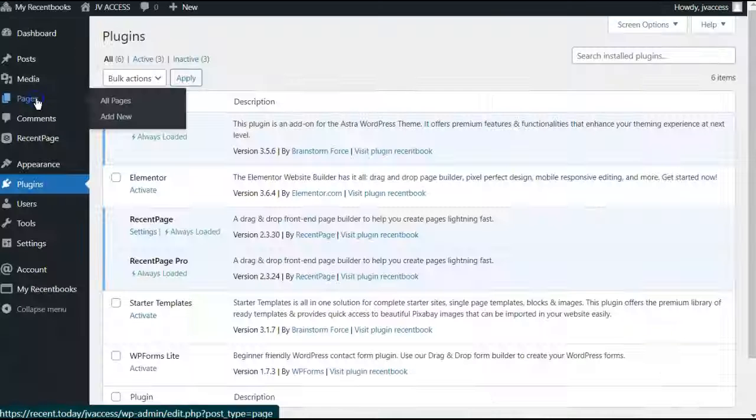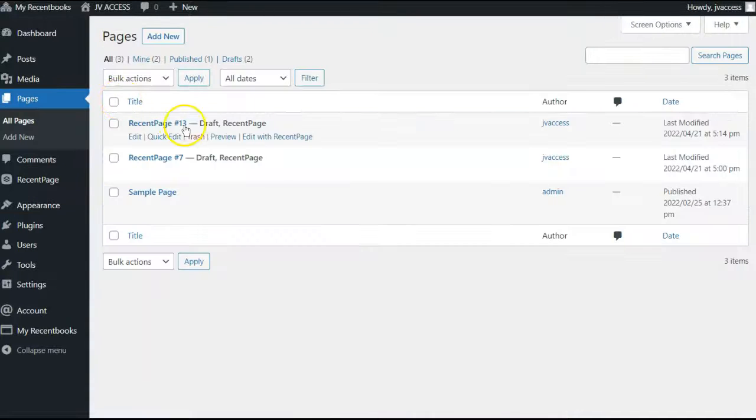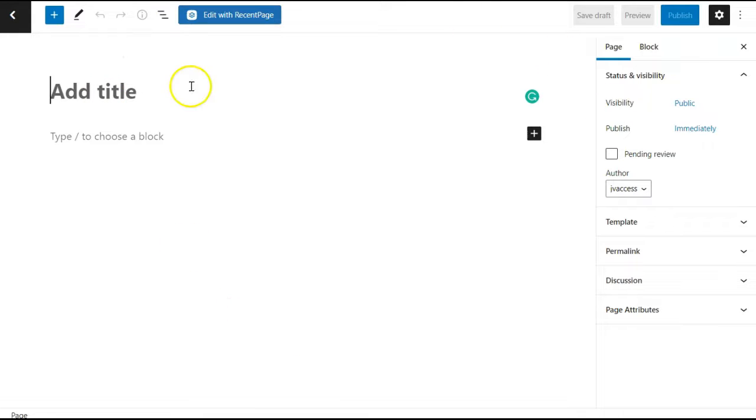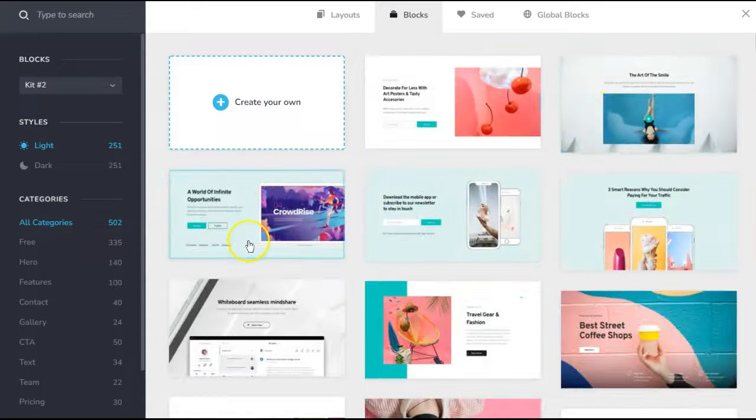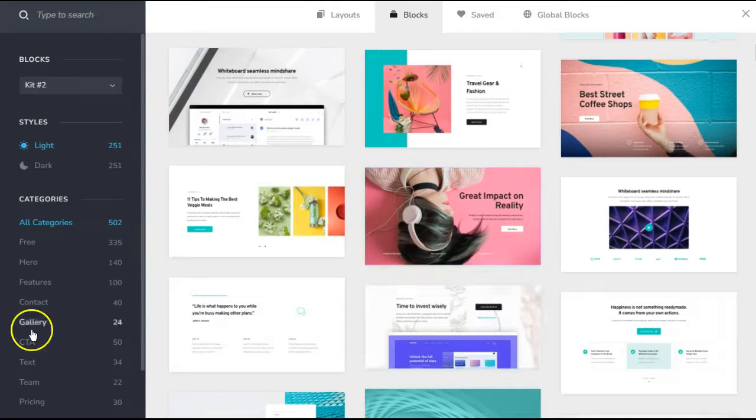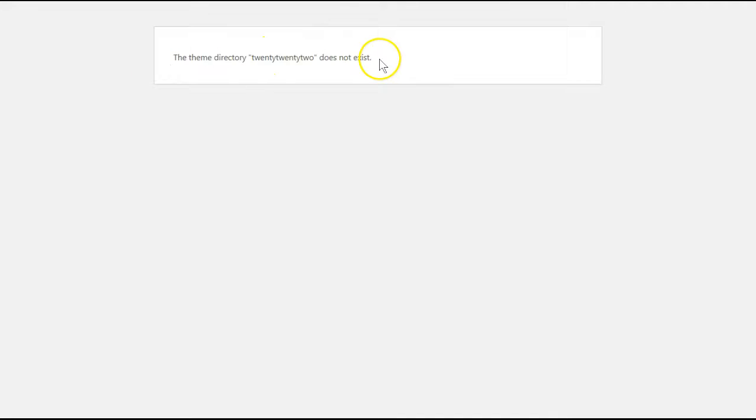Since this is a page builder, we will take a look at the pages. I was able to work on RecentPage number 13, which we'll take a look at in just a second. But if we add new, it does drop you into a WordPress editor, and you can edit it with RecentPage at the top. It is drag and drop. You just point, and then you have these templates you're able to use as blocks that you can build your website with. That doesn't really matter if your website's not going to come up.